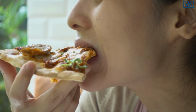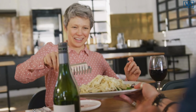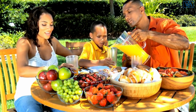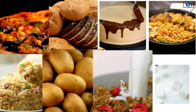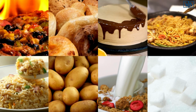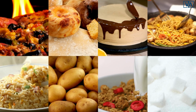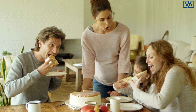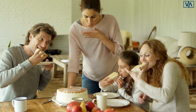The food we eat plays a huge role in our health, and carbohydrates are at the center of most diets. In America, many people are heavy consumers of carbohydrate-rich foods like pizza, bread, cereal, cakes, pasta, rice, potatoes, and sugar. These foods are convenient and affordable, but excessive consumption can lead to weight gain, insulin resistance, and other health issues. Understanding how these carbs affect the body is crucial to making healthier choices and maintaining balanced nutrition.